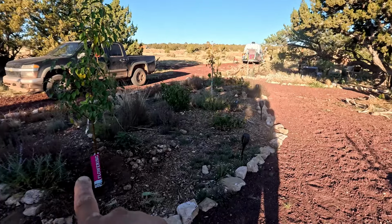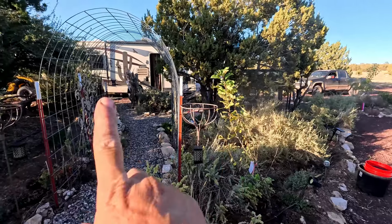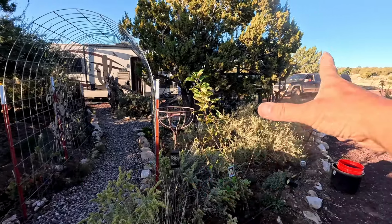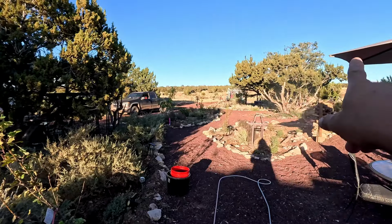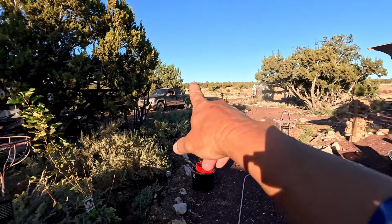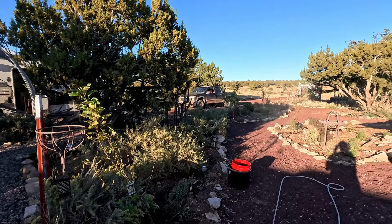And I need to run a second line for this one as well. I planted the Dorset golden apple right by the archway. I thought that would fill in this space and look nice. So that makes 1, 2, 3, 4, 5, 6, 7 fruit trees in this spot.